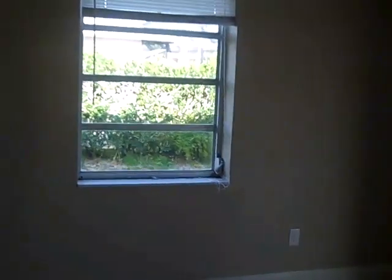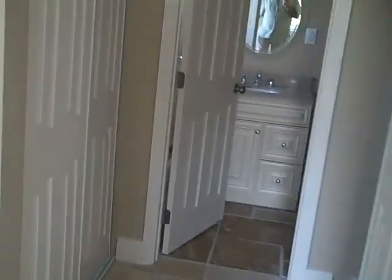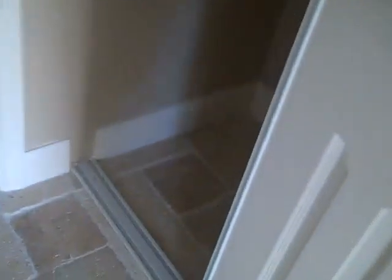Master bedroom is towards the back of the house. Nice tile floors. This room's a little bit larger than the other rooms. Upgraded windows. It's got jalousie windows here, so it's not upgraded, it's been replaced. Sliding doors out the backside, master bathroom. A couple of small closets in the master bedroom. Master bedroom has its single vanity, and it's been totally remodeled, the tub and shower enclosure.